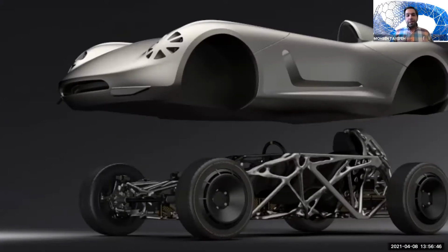And I personally think that in a few years, if I look under the hood and I don't see these types of structures, I probably will think that that car is not using the current technology. This is not the future. This is something that is available now.